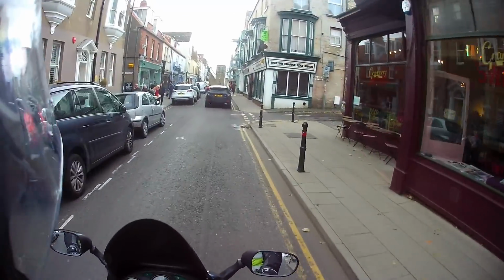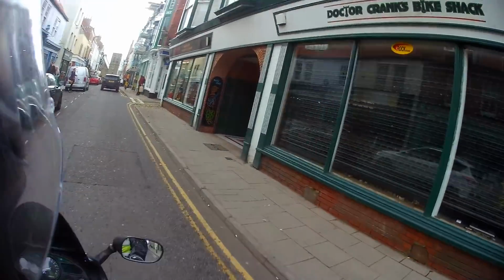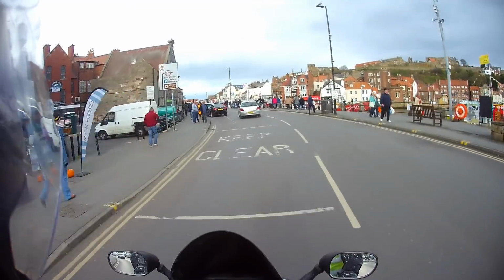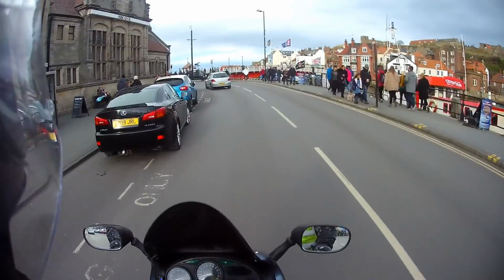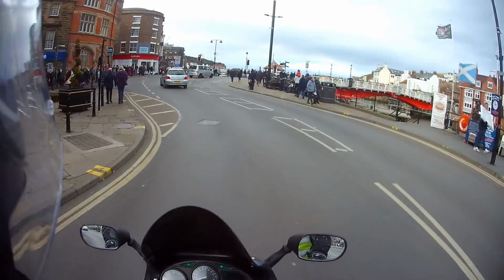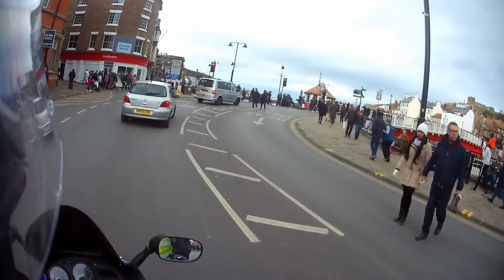And isn't it nice to go through here and not have to make a racket as well? Now we're going to go across this swing bridge here, which is still operational. Well, we are eventually when it goes onto the green light.